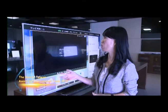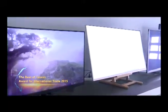Young Lighting, a subsidiary of Coretronic, is also aiming for tech breakthrough.